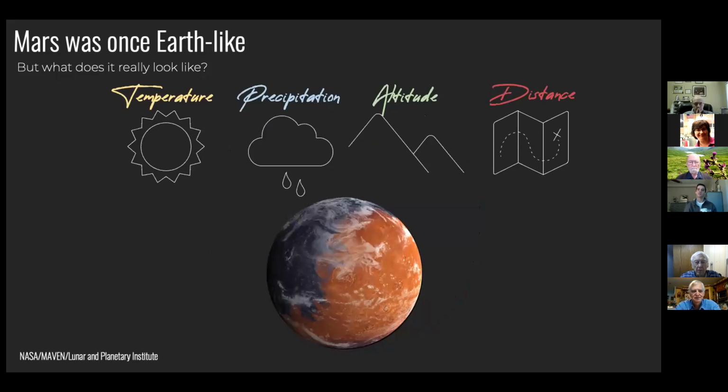What was the temperature? What was the precipitation? What was the altitude? What was the distance from the source that these things traveled? Those are all things that we don't have constraints for, and that's what my research looks to Earth for, sedimentary clues to piece it all together.